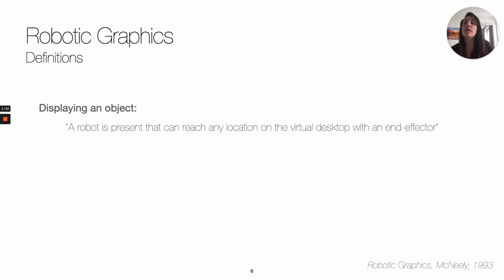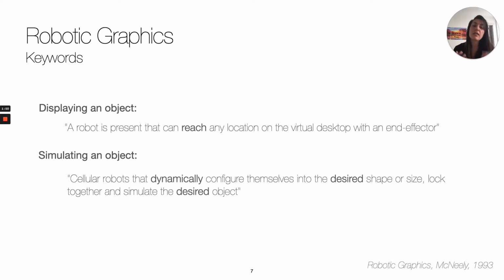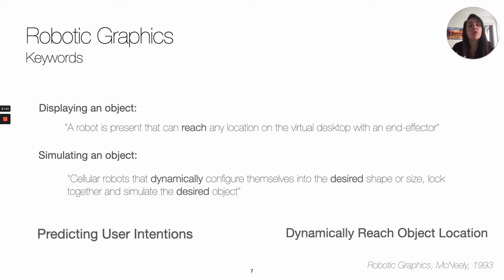We distinguish two categories of robotic graphics. The first one, robotic shape display, consists in displaying a real object of interest. The second one, RoboCells, consists in cellular robots that reconfigure themselves to simulate an object. The keywords in these definitions are reach, dynamically, and desired shape, size, objects. These tags display themselves and change their configuration based on the user's next intended interactions. In order to use them, they hence need to predict the user's intention to then safely and dynamically reach the virtual object location around the user.